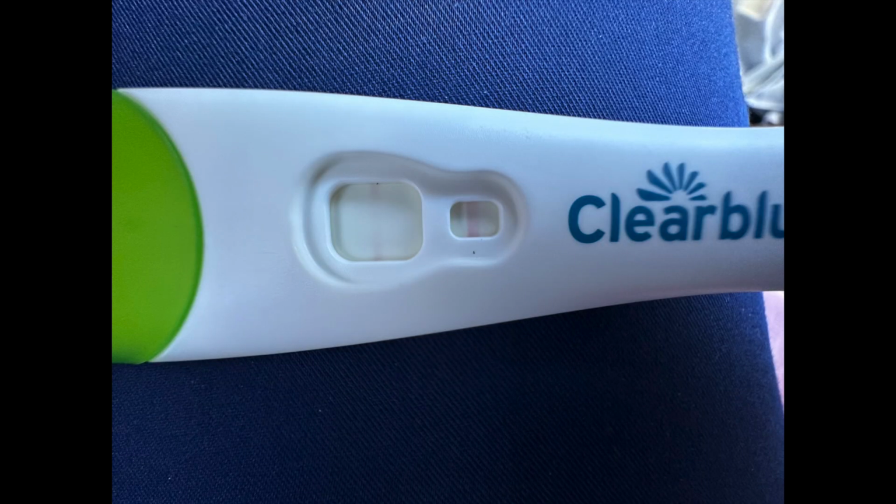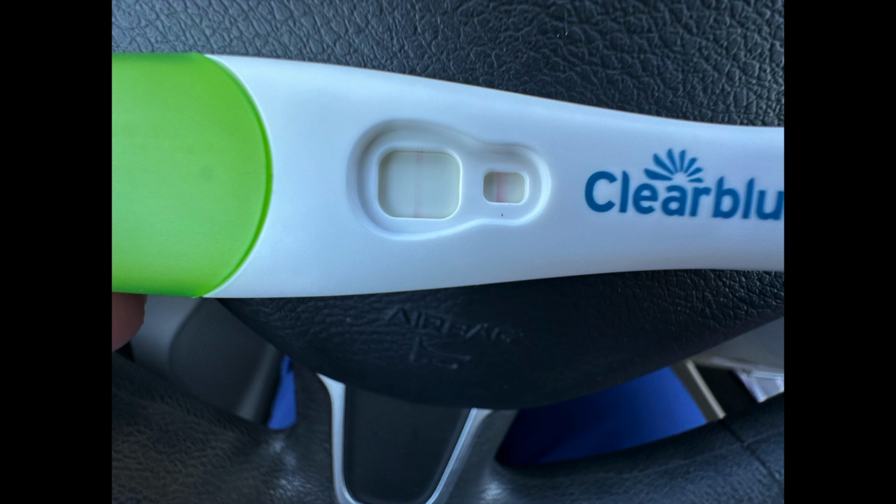Yeah, I mean, you can see it. It's definitely there. Maybe, no, it's not as dark as the control line, but it looks a little broken up in the middle there. But not like yesterday. I think I didn't have enough in my sample for yesterday's test.